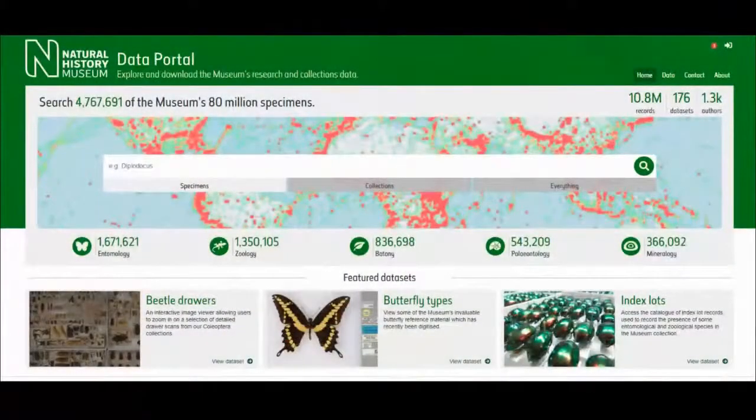Absolutely. The drive for the museum over the past almost decade now has been to digitize our collections, photograph them, 3D image them, make sure that the collections data associated with them is put onto a publicly accessible platform. This is the Natural History Museum data portal. You can search our collections. At the moment, we've got around about 10.8 million records in there, and that comprises almost 5 million of the museum's 80 million specimens. You can search for the species that you're interested in, for the time period, for the geographical location. It's a huge amount of information.